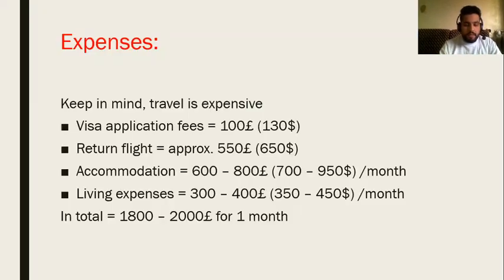Regarding the expenses, you should keep in mind travel is expensive. I list here an estimated cost. For the visa application, it's about £100. For the return flight, it varies from day to day, but for me, it was £550. For accommodation, it also depends, but roughly it's between £600 and £800. For living expenses, for your meals and transportation, it costs about £300 to £400. So in total, it would cost you about £2,000 for a one month elective.